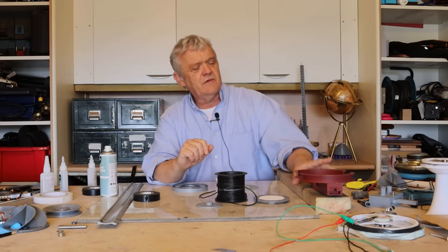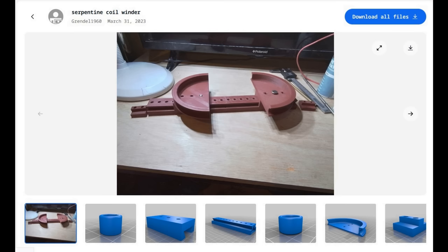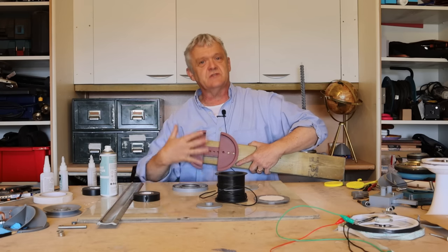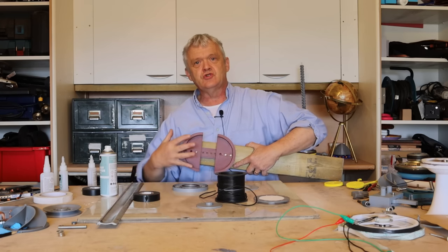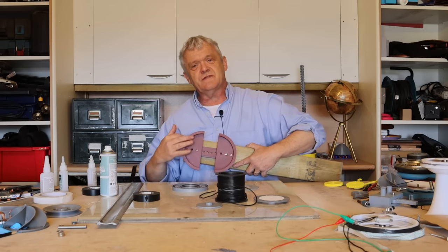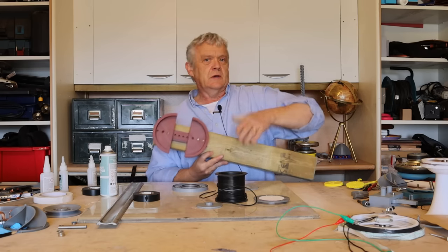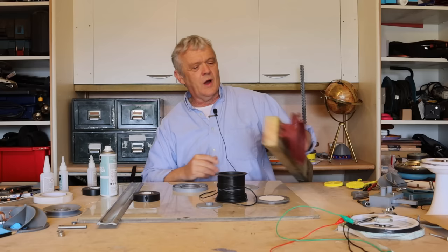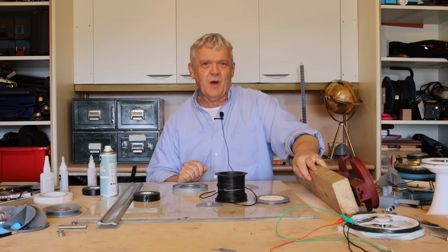Now, to wind a coil, what I very often use is this. This is a serpentine coil winding former made for me by a friend of mine called Peter. And he's Grendel 1960. And I'll put a link to the STL file for this if you want to print it off, because it does make serpentine coil winding super, super easy. But there is one thing, is that it will bend as you get a very big coil on here. So I put it on a block of wood, makes the whole process very much simpler. And we're going to wind 2000 turns. So I'll put this into the vise and we'll get winding.